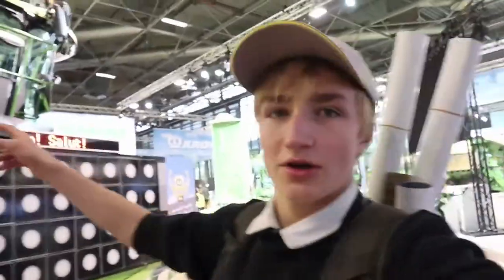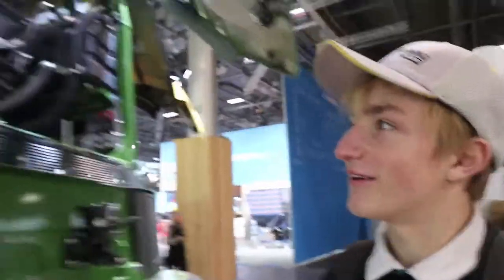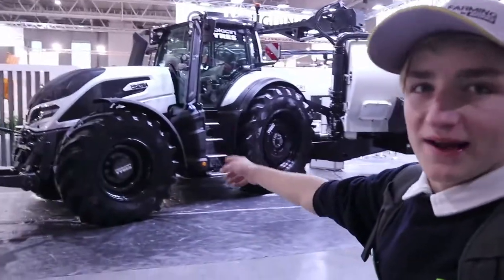You can see another forage harvester engine. I don't want to bully the Claas people, but I think this one is much bigger, and I mean really much bigger. The best color combination at Sima is probably this white Volvo with the black tires.